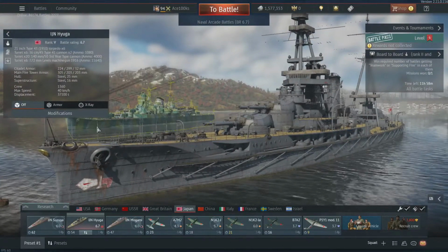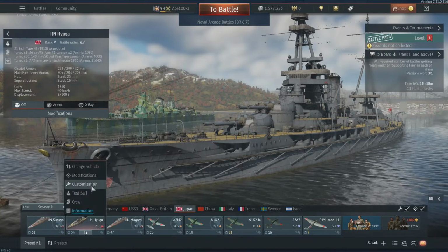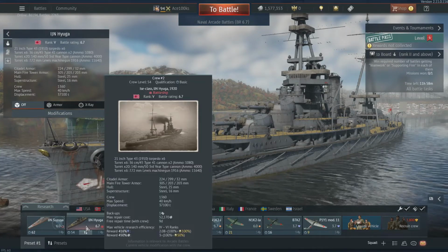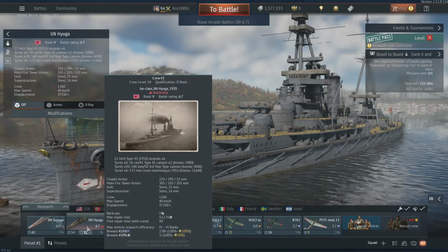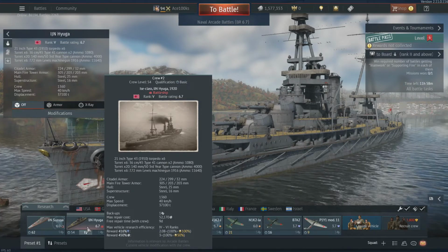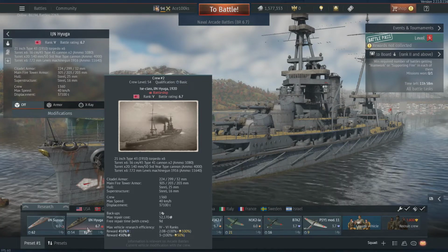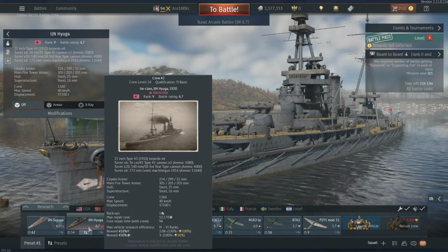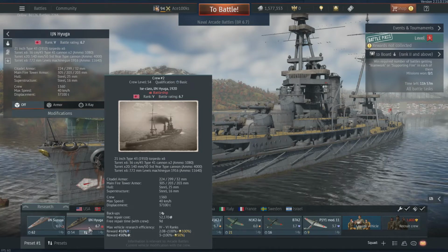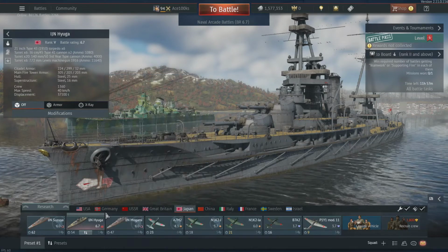Okay, so now let's do a test with this ship. Another thing to keep in mind is that this ship is very expensive. If you lose it, that's 52,170 lions you're going to lose for each ship. So you better sink a lot of enemy ships to recoup the losses, or try not to lose a ship at all if you get into battle.